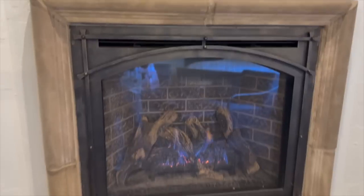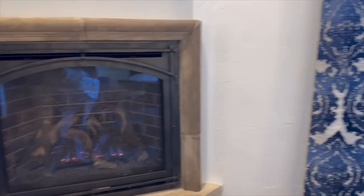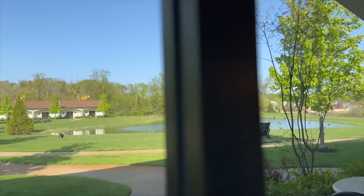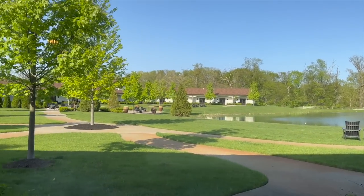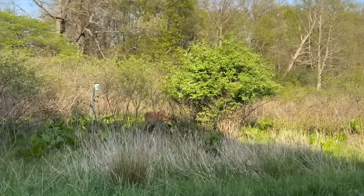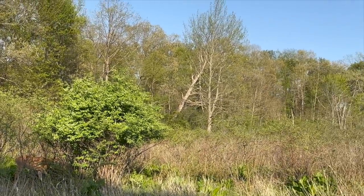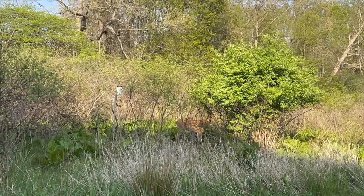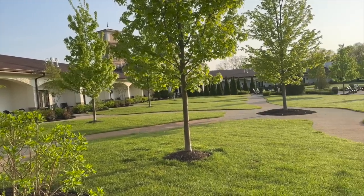Oh, stop it. I am turning this on before bed. And then, look out here. Oh, you guys, I'm dying. It's a little baby. Aww. There's a deer right there. There's a deer right there, a little baby one. Here. Guys, this is my morning.